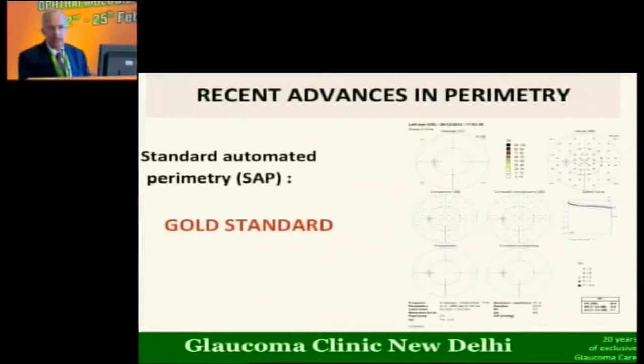For many years now, standard automated perimetry, that's white-on-white perimetry, has become the gold standard for the tests that we do. We usually, if you're a Humphrey user, you'll prefer a 30-2 or a 24-2 with a SITA standard strategy.